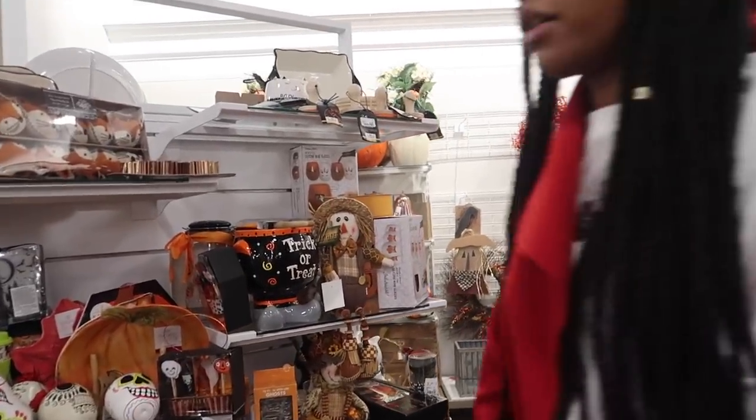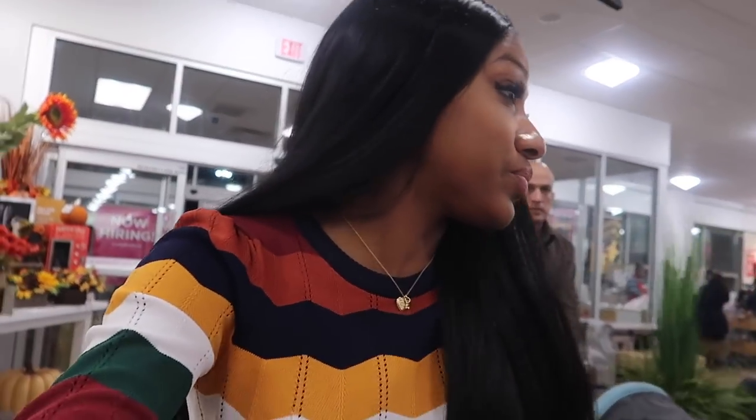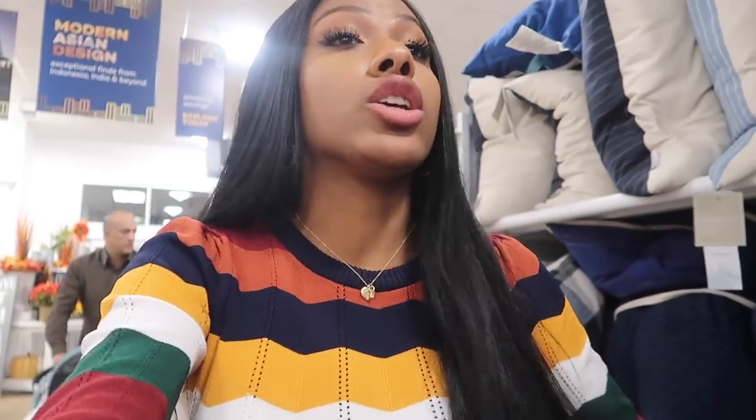So I am in Home Goods. They have all of this Halloween stuff out. Oh, they have like a gold pumpkin. Tyra does not want to be seen right now, but I'm in here looking for stuff. I don't know what I'm looking for. Oh, I need a trash can for the bathroom, but just in here looking.